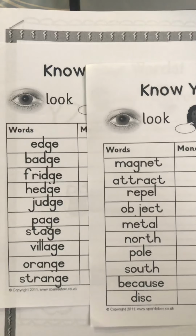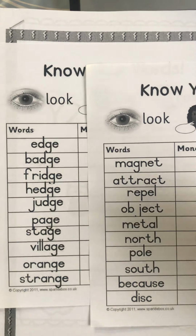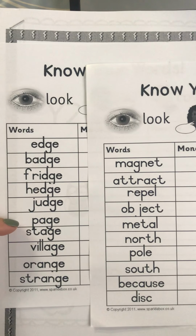A judge is either something that you can do, you can judge somebody else, and that means you form an opinion about them, or it can be the judge that bangs their gavel in the court, the one that goes, guilty, that is also a judge. Then we come to the G-E words.